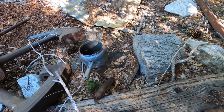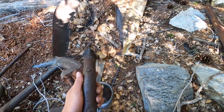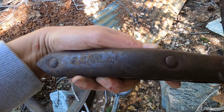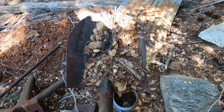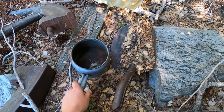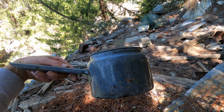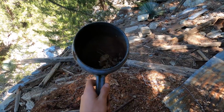Ooh, and check this out right here. Oh, nice. We got a riveted shovel. It's got those 3 rivets in it. And it says 2 Union. Dates to the 1920s or 1930s. And then this awesome piece right here. That's an enamelware pot. If this mine wasn't as remote as it is, this would definitely be gone.